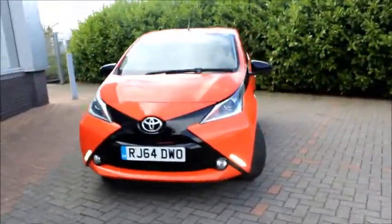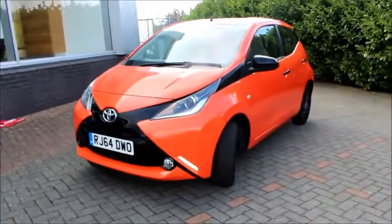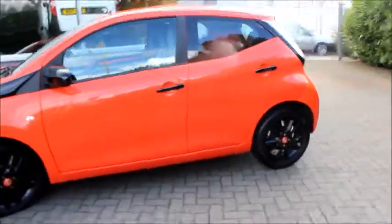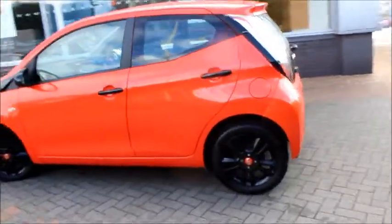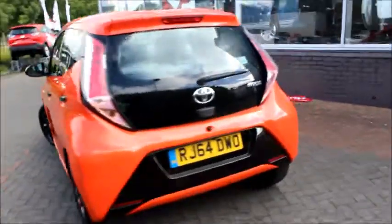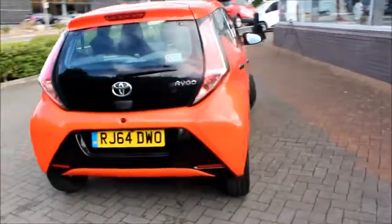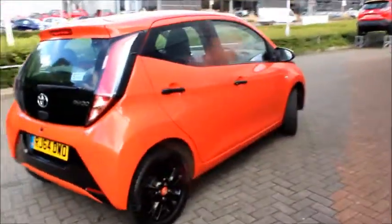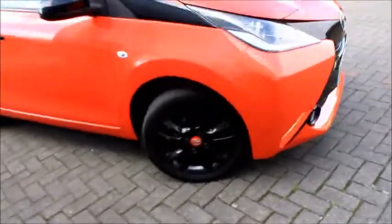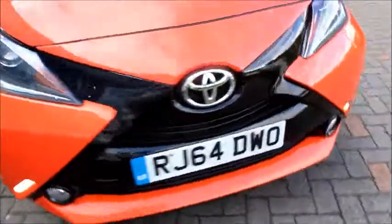Today we have a Toyota AYGO, finished in the colour orange. This car has a 1 litre petrol engine with a manual gearbox. It has a fuel consumption of around 70 miles per gallon. The CO2 emissions are incredibly low at just 95 grams per kilometre. This offers free road tax every year.